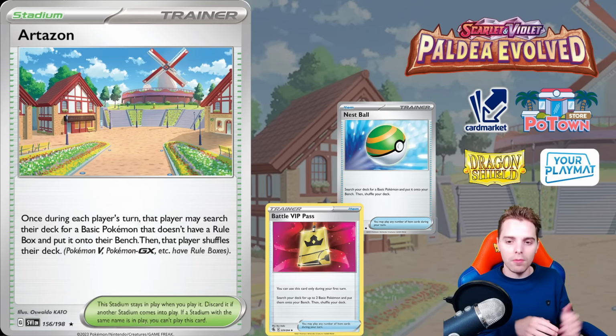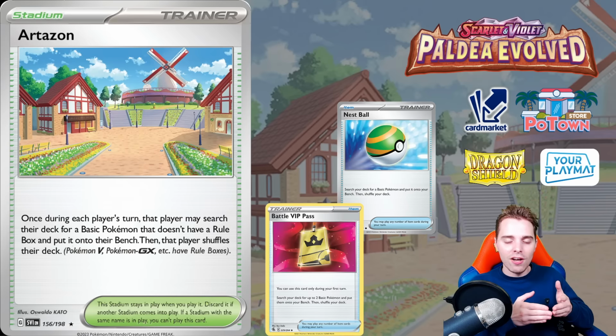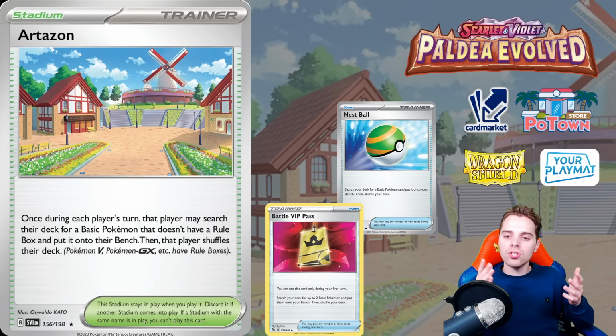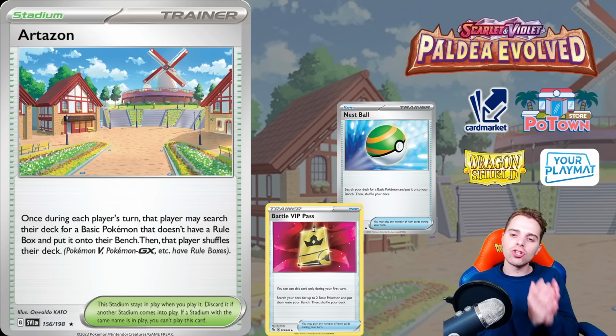Just have some setup. I'm thinking about like, you'll be playing Artazon and the Regigigas deck. You'll be playing Artazon and the Gardevoir deck to have more rolls set up. You could be playing Artazon and the Baxcalibur deck, or the Chien-Pao deck, I would say, so you can get yourself the early evolution out. You can not get, of course, V Pokemon, G axis, E axis, etc. So those all have rule boxes. So you can only get Pokemon without a rule box. So don't forget, you can also not get Radiant Greninja with this or any Radiant card that you want. It's just going to be for setup decks.